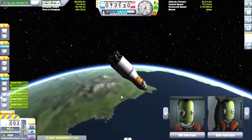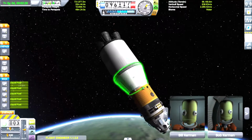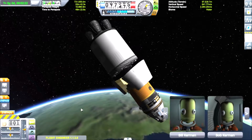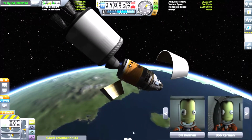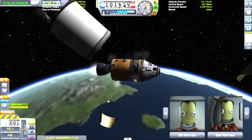At this point I realised something was wrong. My apoapsis was too high, my periapsis was getting low. So I decided to turn around. But I had to start moving my command module.